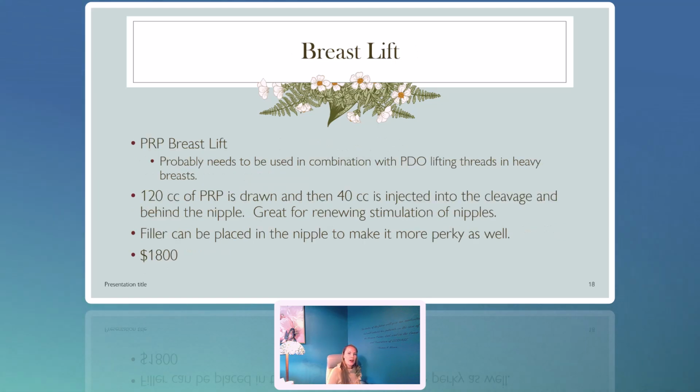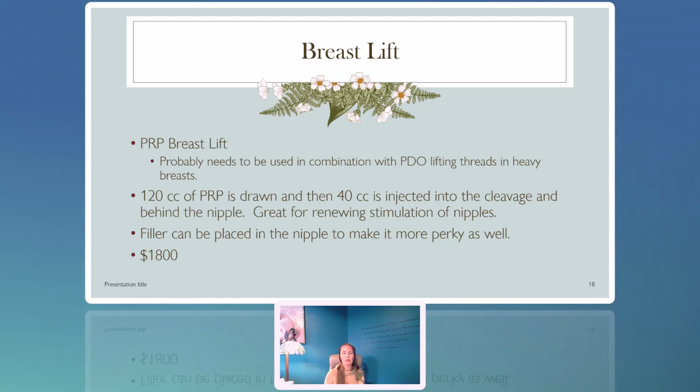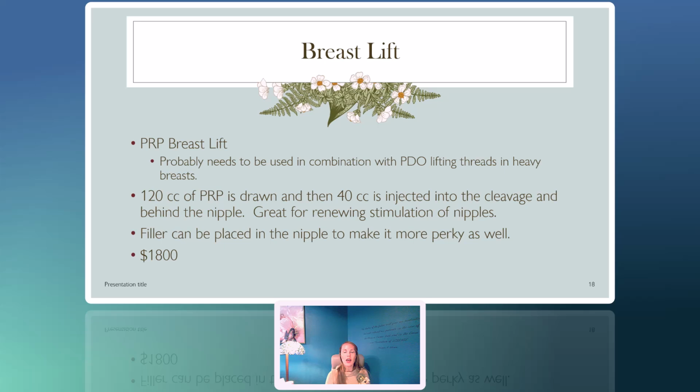The breast lift. The breast lift takes a lot, and it's a little bit of a beast. You've got blood sitting everywhere when you do this one. So with the PRP breast lift, a lot of times I'm using this in conjunction with PDO threads, those barbed wire threads to pull up the breast and give you a lift. You're placing it along the cleavage and up behind the nipples.